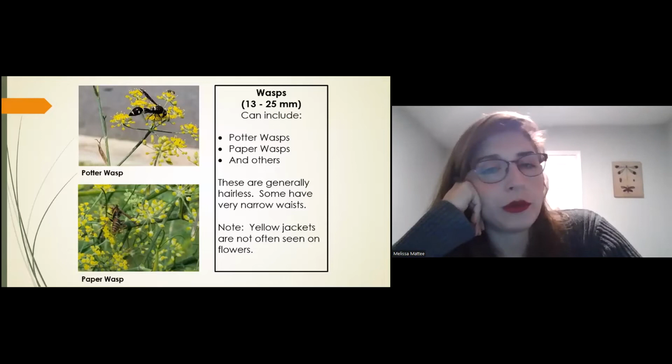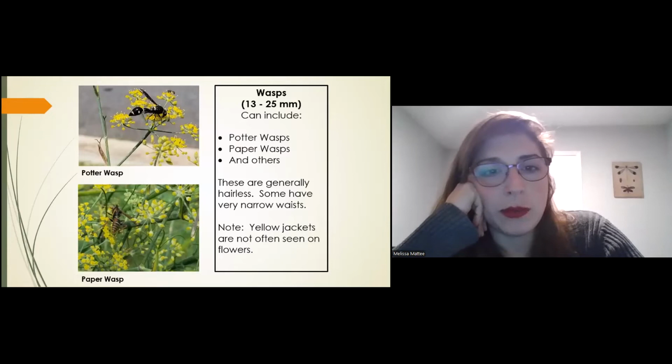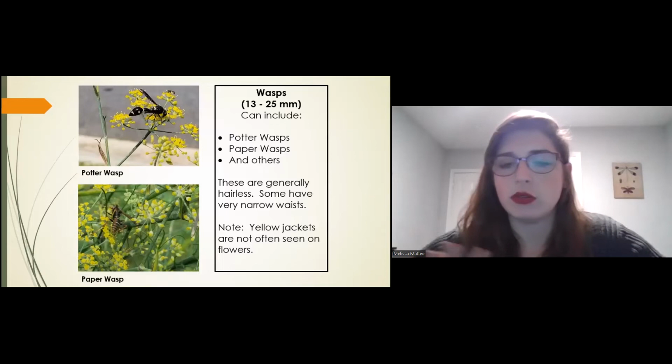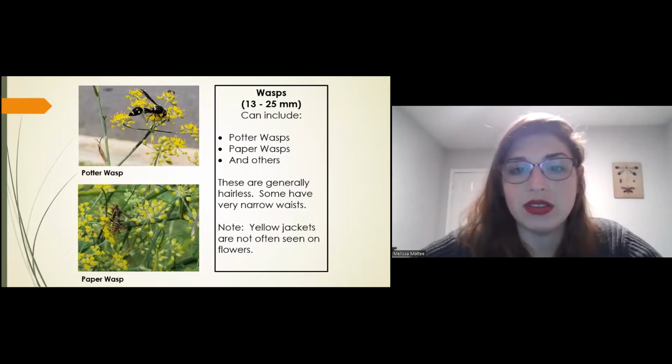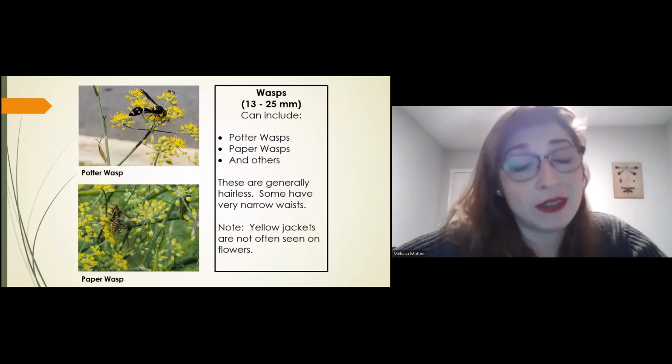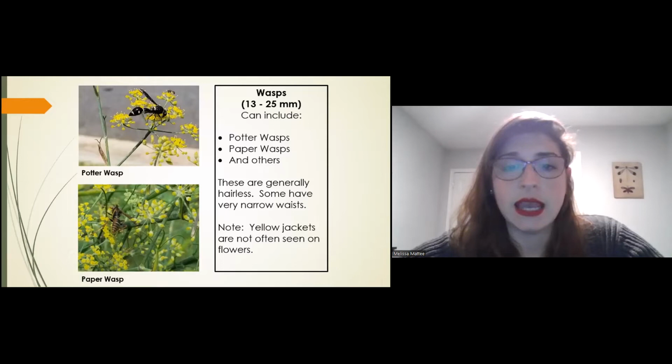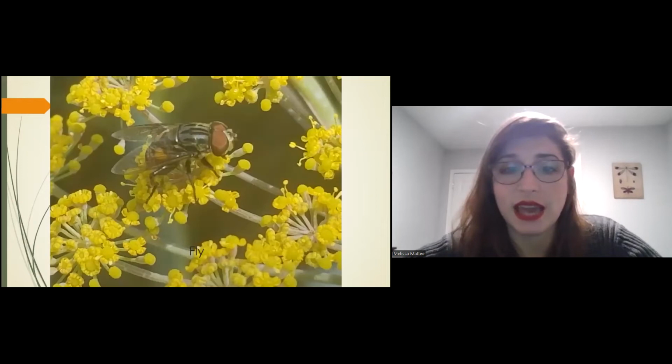Again, not super aggressive because these are just wasps. And then there's also paper wasps that will make an umbrella shaped nest. And some other wasps will make a big, almost cylindrical or spherical kind of globular nest as well, attached by a single thin point called a pedicel. So these are generally going to be hairless, though they do have some hair. And most of the pollinators are going to have very, very, very narrow waists where the abdomen and the thorax connect. And do note that yellow jackets are not going to be seen at flowers very often. They typically get their nutrition from other sources. They are not significant pollinators at all. They are more scavengers than predators.